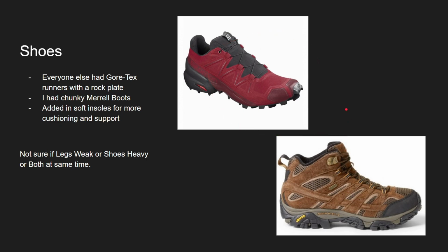I'm pretty sure the rock plate makes a difference. You just don't feel rocks most of the time. I still feel rocks in my boots, so that's not great. Eventually it'll wear on your feet, and it'll make your feet hurt more. But I don't know if it's that my legs are weak, or my shoes are heavy, or a combination of both at the same time. I don't know. So I'll have to test things out.